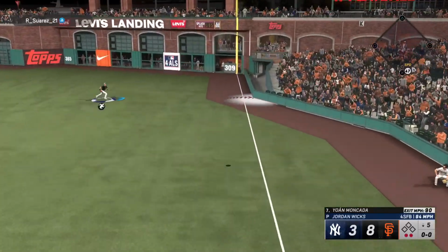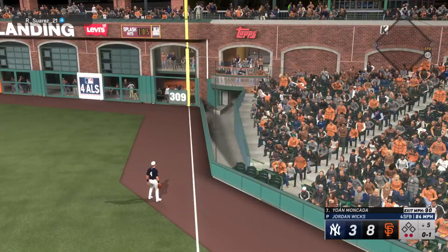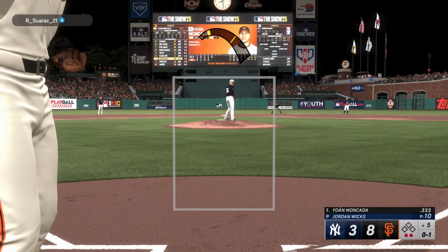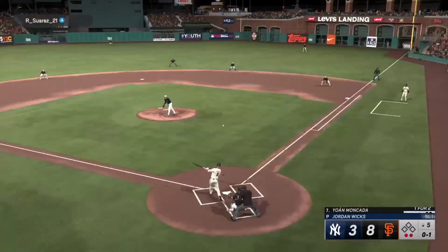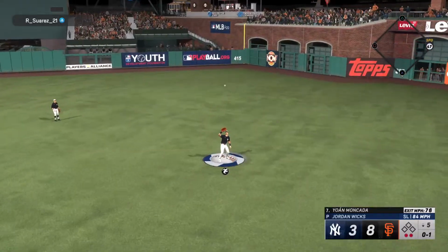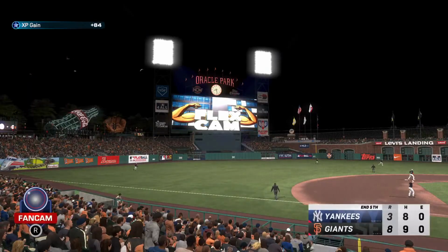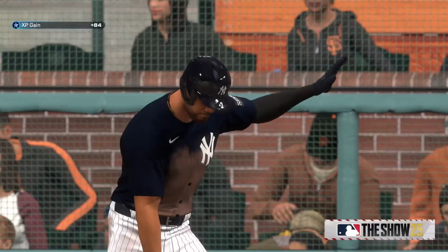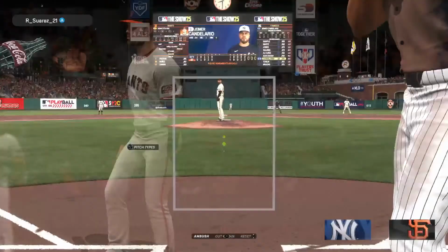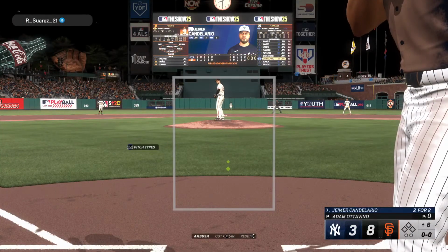Headed towards the corner. And that's a foul ball. Swing and a ball lifted in the air. Tolia has it sized up. He's got it, and that'll end the inning. All right, we go to the top half of inning number 6. And stepping in for the Yankees, Jeimer Candelario.